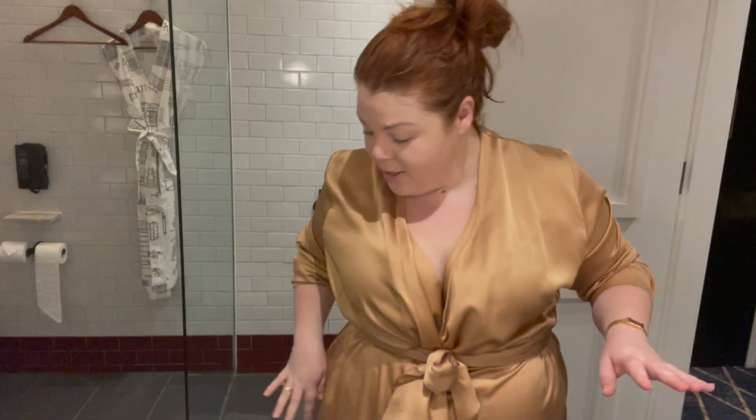Okay, we're getting ready to go to dinner, and I thought I'd just do my makeup with you guys for a little bit. This bathroom is massive, like, oh, sorry, that's my towel, but it is massive. So I've never had so much space in a bathroom. Even in a hotel bathroom, I've never had this much space.